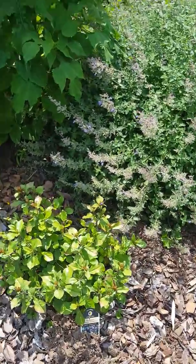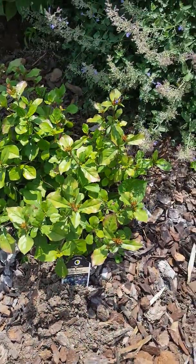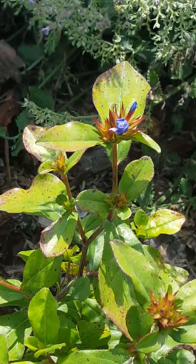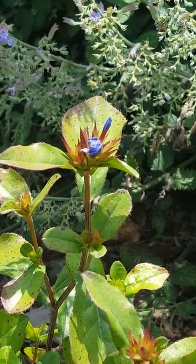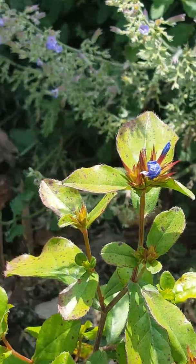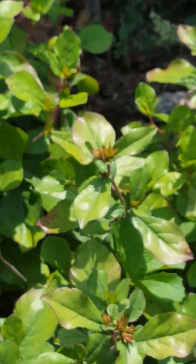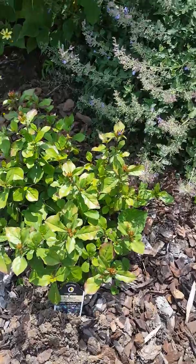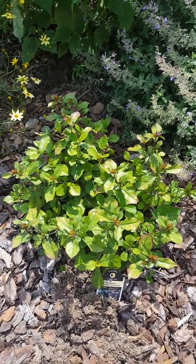This is a plumbago. It's just beginning to bloom with the blue blooms. I think everything's a little bit early this year. This is also a late summer, autumn blooming perennial.